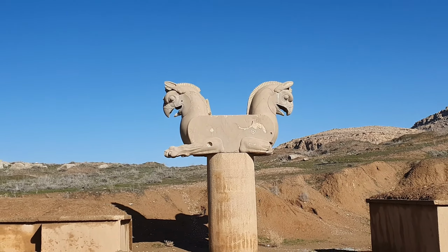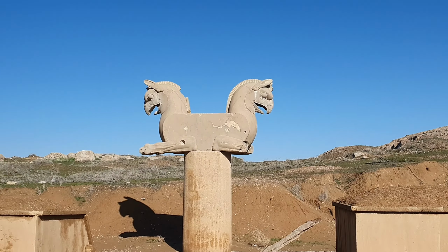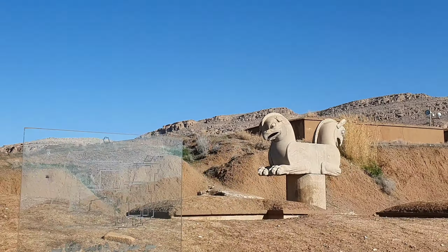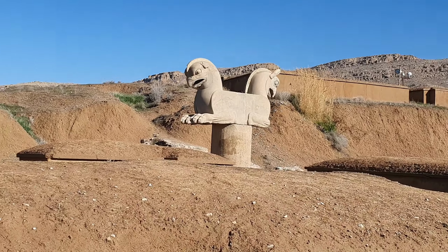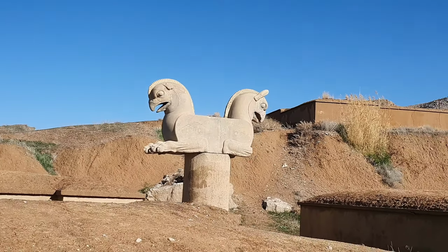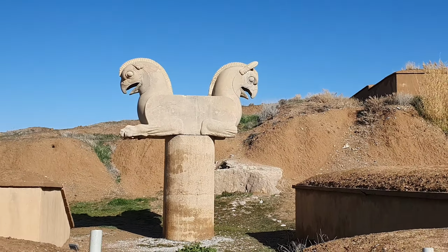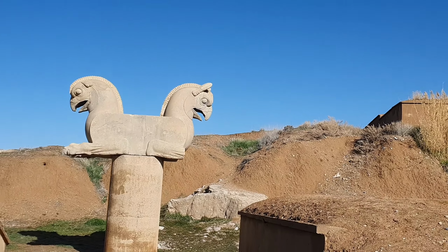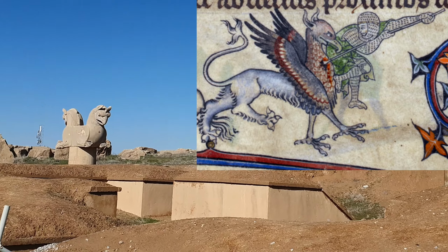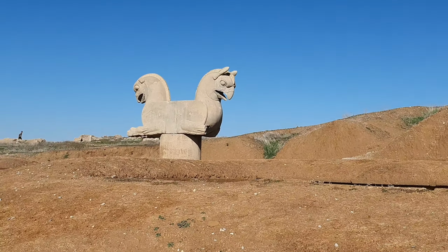The griffin legend was actually a story among the ancient Persians, which you can see in the statues in front of me, built in the Achaemenid Empire era. And then it spread around the world, especially in Western civilization, which we all know as the griffin. You can see many paintings in old English castles showing the griffin. The origin of the story was from Persia.